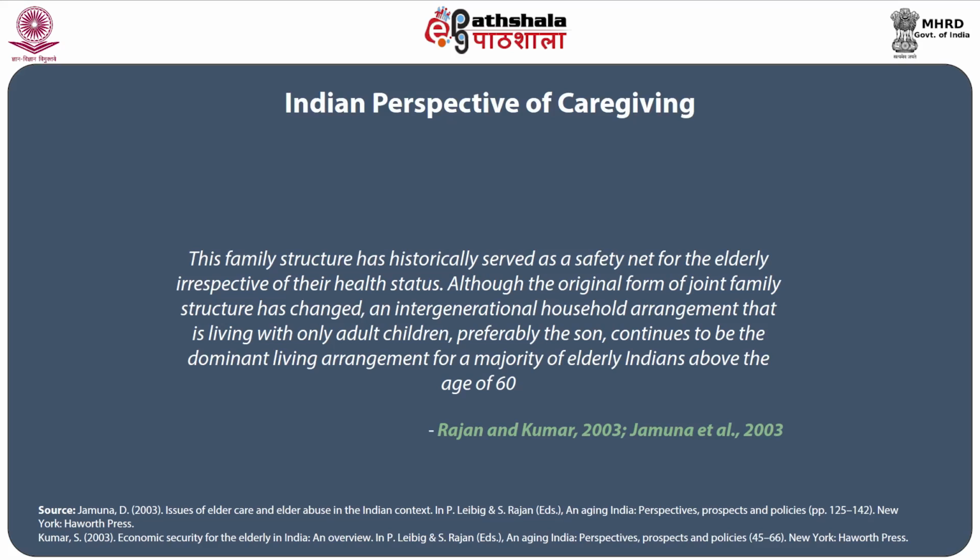Irrespective of their health status. Although the original form of the joint family structure has changed, intergenerational household arrangements, that is, living with only adult children, preferably the son, continue to be the dominant living arrangement for a majority of elderly Indians above the age of 60. This clearly reveals that there is a specific pattern in the living arrangement which has a bearing on caregiving also, especially given that in Indian society the preference for son plays a dominant role, so that caregiving, especially by the daughter-in-law or by the son, plays a dominant role in care of the elderly.